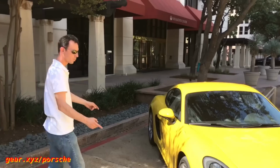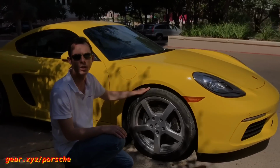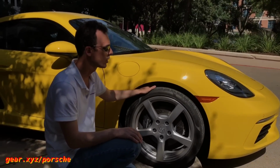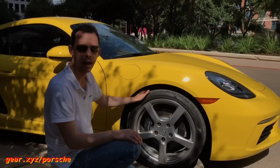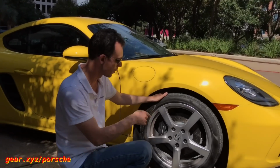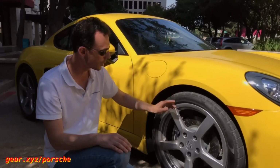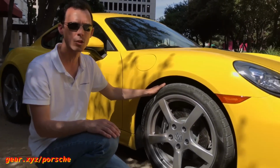This car is equipped with 19-inch wheels, which is an option, as are 20-inch wheels, for the standard Boxster. It normally comes on 18s. And the Boxster and Cayman S come with 19-inch wheels of this size, and 20s are optional. The wheels allow us to take a good look at the brakes, which are larger.